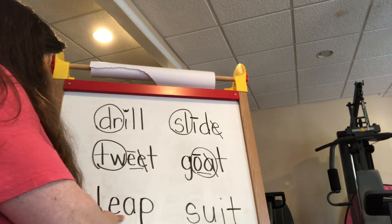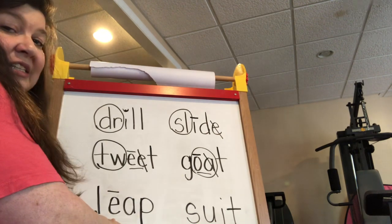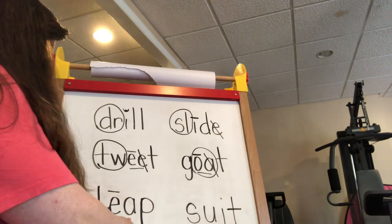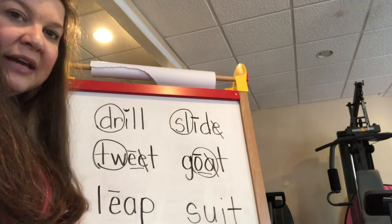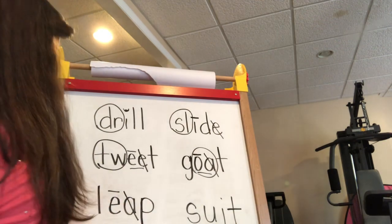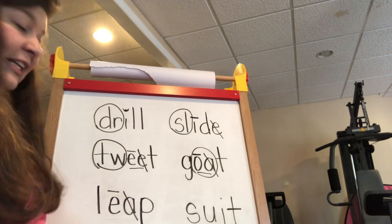So what we're going to do in order to mark our vowels is we're going to put a long line over that E because E says E, and that's a long sound. Then does A do any talking? He does not. So what are we going to do with that? We are going to mark him out, right? So that's the way that word is going to look, leap.